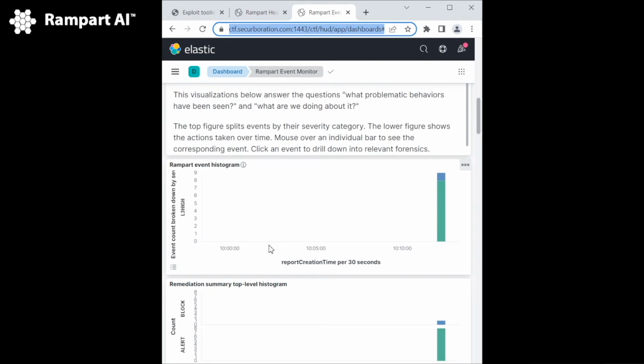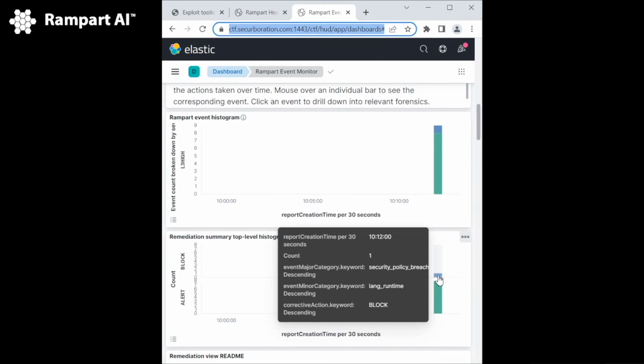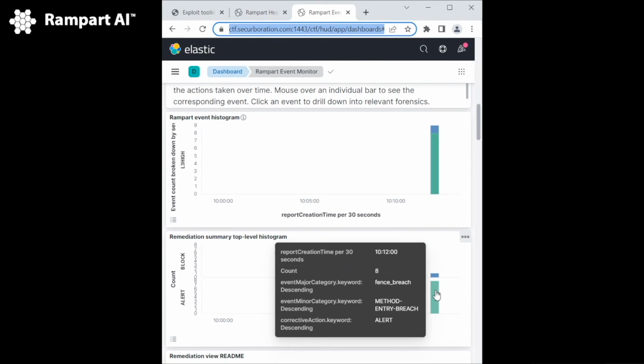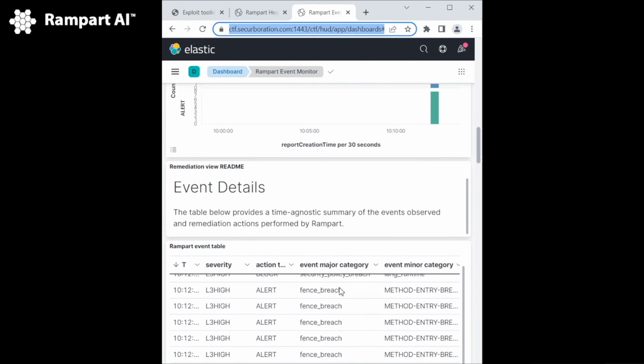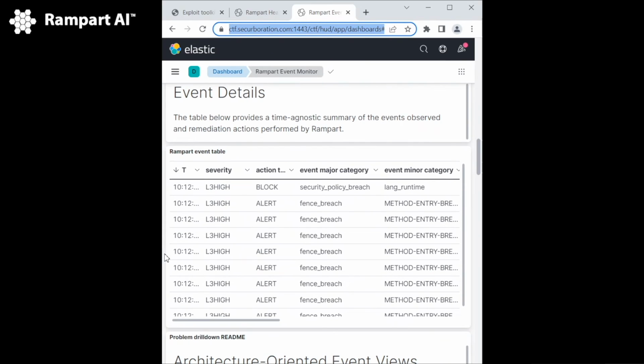Basically, what Rampart gives you is a list of events, and it ranks and organizes them by their perceived severity and the action that Rampart took. In this case, the JNDI lookup attempt was blocked, so it falls under this bucket right here. But there's also a bunch of other stuff that happened that got picked up by Rampart as unusual. It wasn't blocked, but it was alerted. And each of these events gives you a very deep dive into what happened and where.